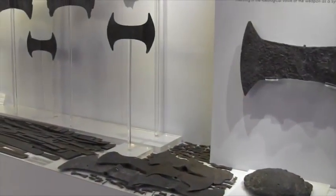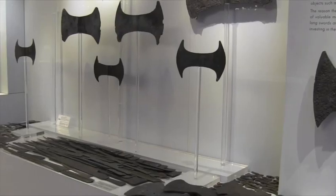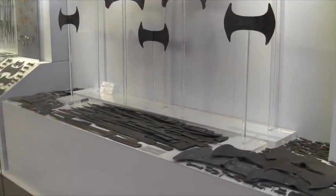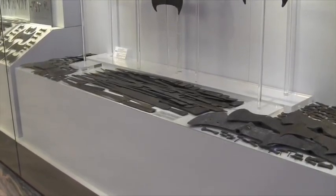They found all these metal objects, axe heads and swords and so on, in one particular cave. They don't know why they were there. Maybe they were hidden on purpose.